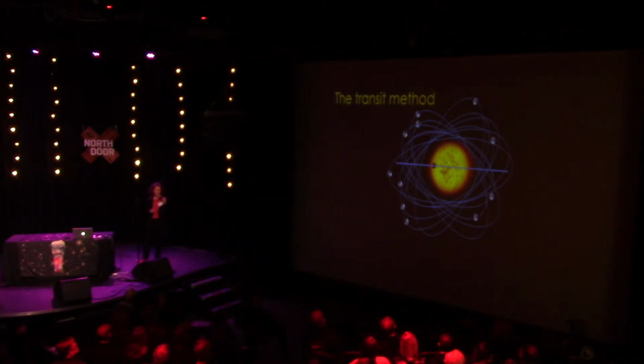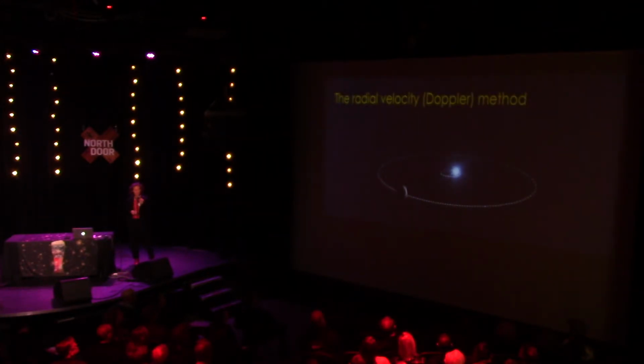So we need this other method called the radial velocity method. And that is thanks to Lord Gravity, or God Gravity, wherever she is. And it's thanks to gravity that we can see the gravitational tug of a planet around its central star. Two bodies are moving around a common center of mass. And so if you have a planet tugging on its star, our planets do tug on our sun.